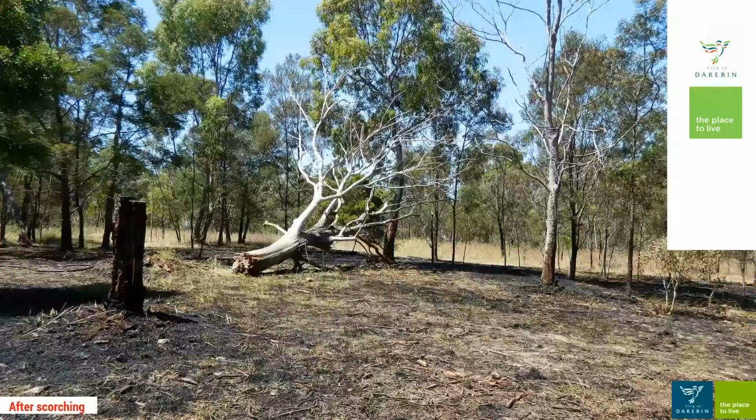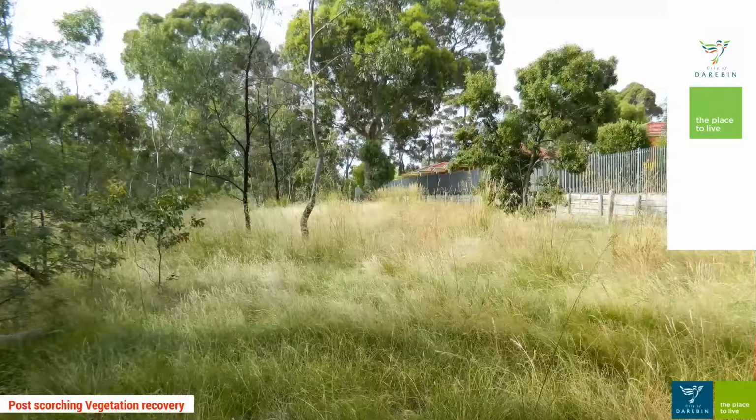nutrients as well. So here you can see a post-scorch area, very, very dense, diverse grass growth there, and no doubt interesting herbaceous plants growing in at the bases of them as well. Without this burning regime, you don't get enough space in between the tussocks for little herbaceous plants to germinate. We have issues on this site with some of the woody weeds.